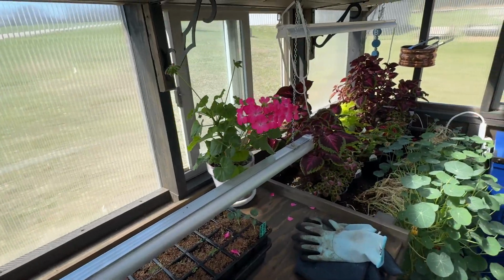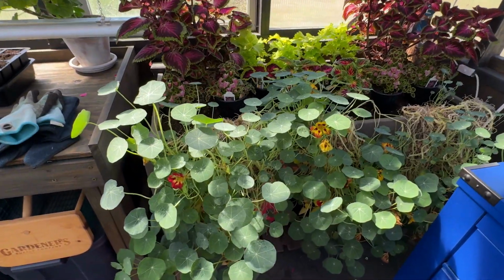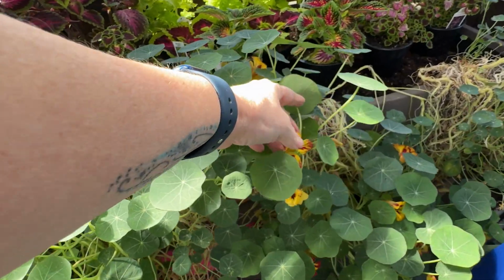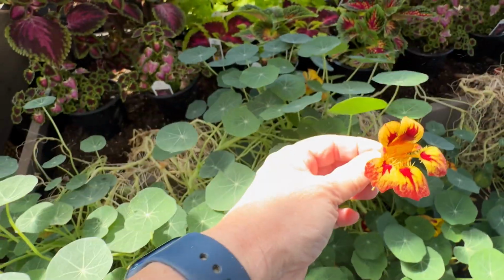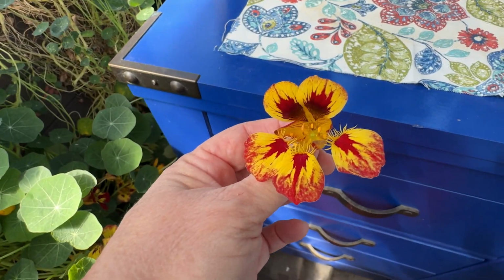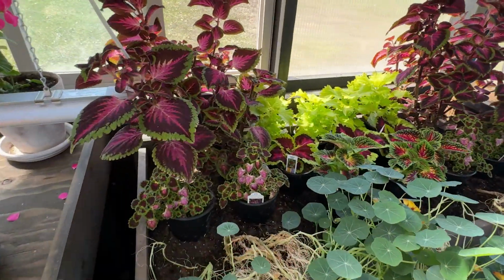All right, so let's head down here to this raised bed box. You already got to see my beautiful nasturtiums. And in fact, I am having a special dinner party this Saturday night. And you better believe that I will be picking these gorgeous edible flowers, and they will be on some of the dishes that I'm going to serve.